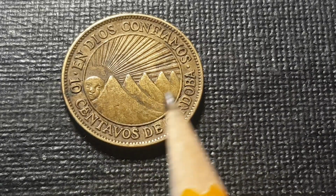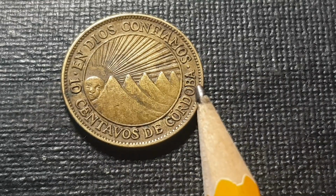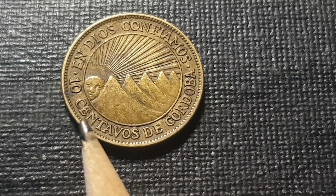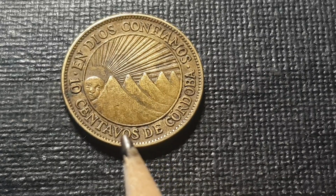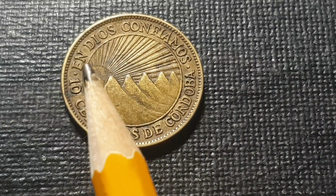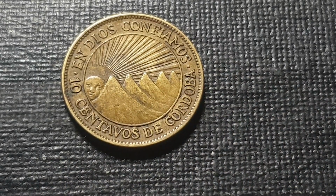But in this video, we're looking at the 10 centavos. So 10 centavos de Cordoba. The Cordoba is the actual currency of Nicaragua, and it's named after a person who's actually on the back, and his last name was Cordoba. As you can see, it says "In Dios confiamos," in God we trust, the same motto they actually use in the United States.